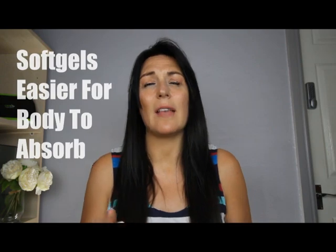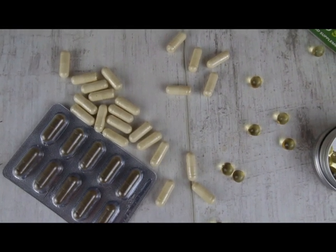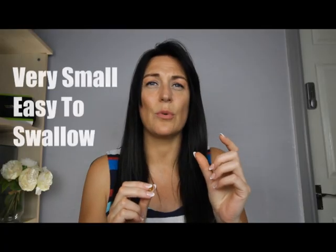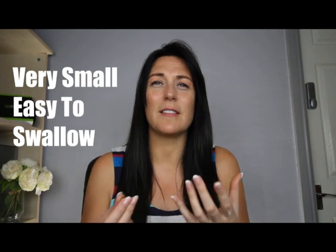It also means that they're very small in size, so if you have a problem with these larger capsules, swallowing them, some people can't swallow big things. The little capsules, the soft gels, are a bit easier to get down the neck.